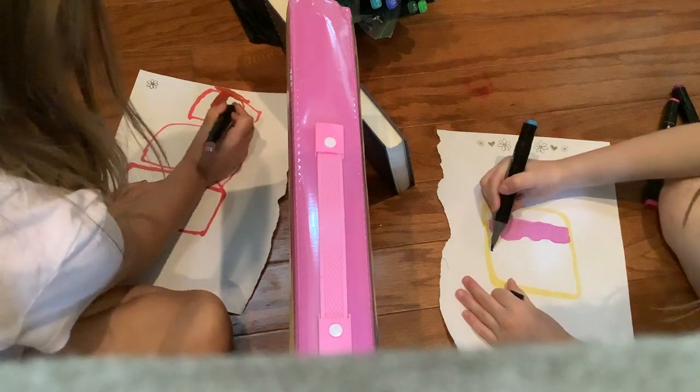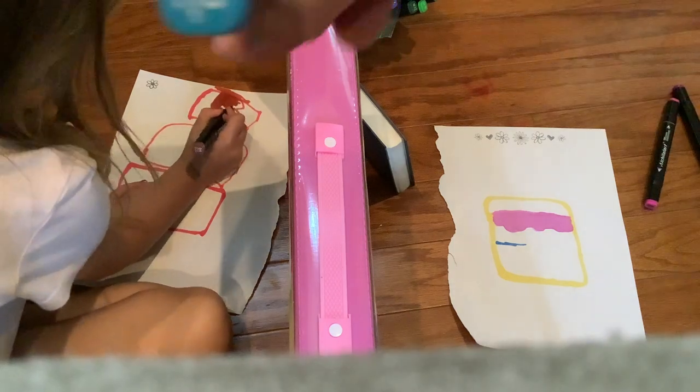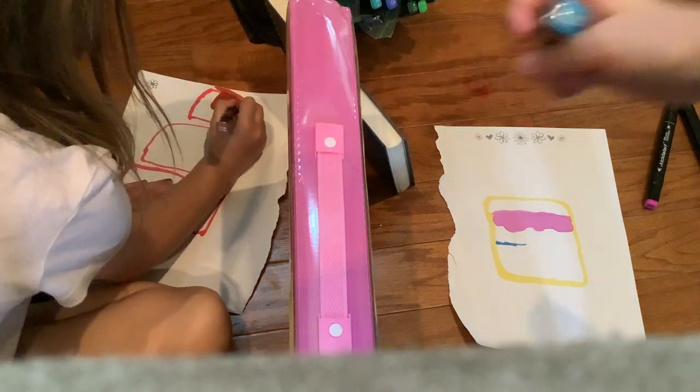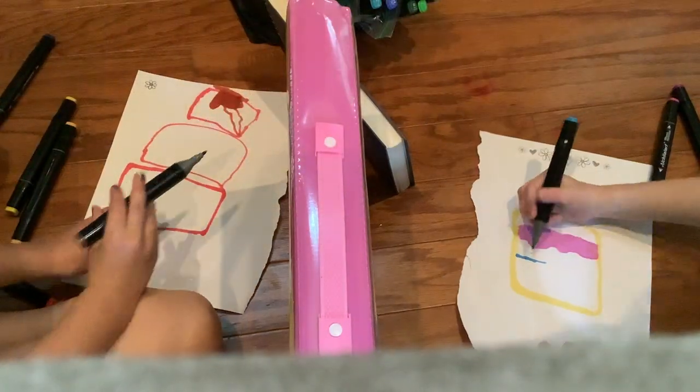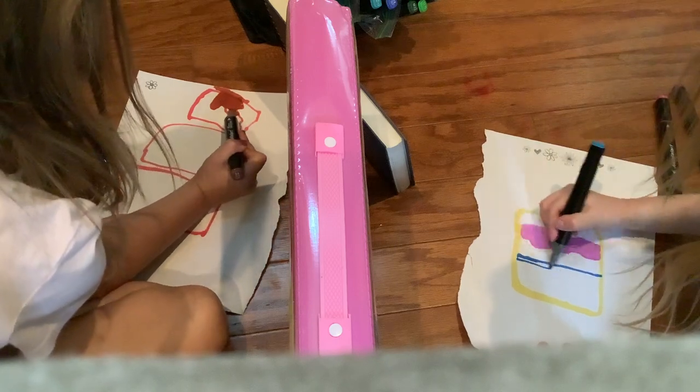And I'm gonna do the stripe of this color. I can't say this color. And I'm gonna be doing it in blueberry flavor. As you know, we all love cakes. So that's why we're coloring the cake.